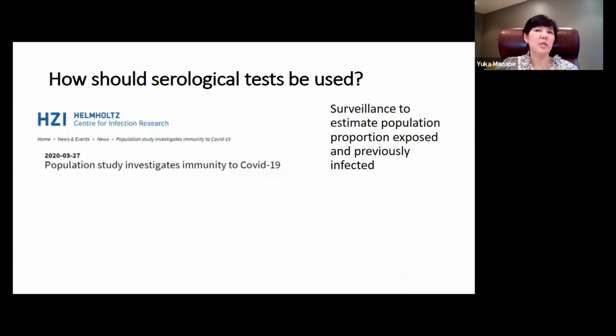So how should serologic tests be used? I think this is a source of great debate. One would be surveillance to estimate population proportion that's been exposed or previously infected. This has, of course, been done famously in Germany. They are now even issuing immunization certificates to individuals based on their test results. And many other countries are looking into whether or not that's feasible for them. I think, though, this is a little bit of a buyer beware.